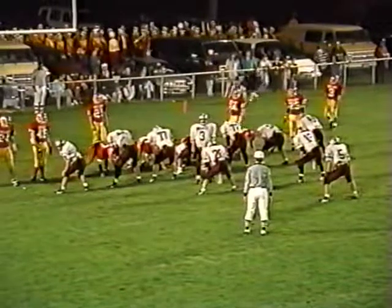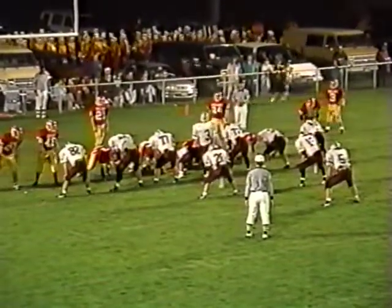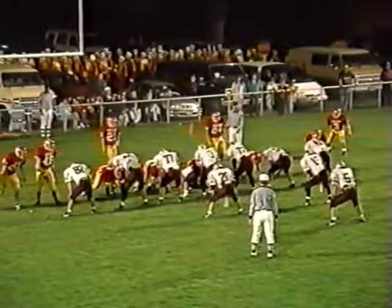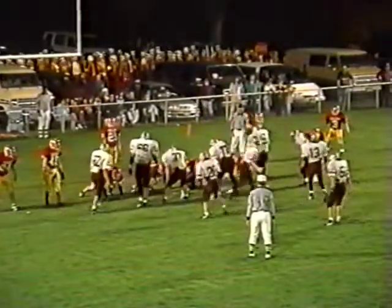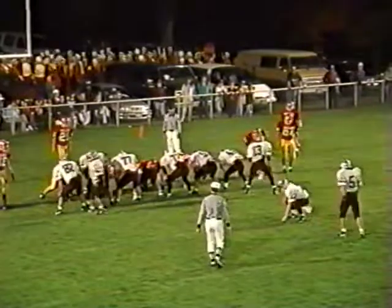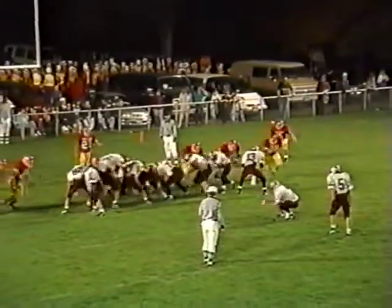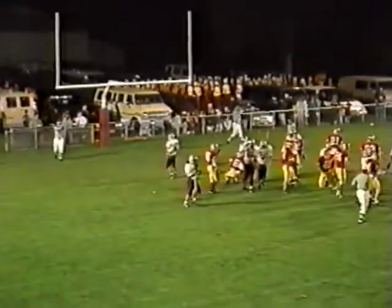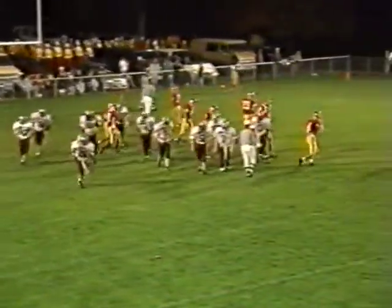Yeah. As Lindsey's in there to kick the extra point here with 2:57 left to go in the first half. 20-6. Let's see what they do here. Give Lindsey a little practice here. Nice snap. Looks good from here. Let's see. No, it went the other way.